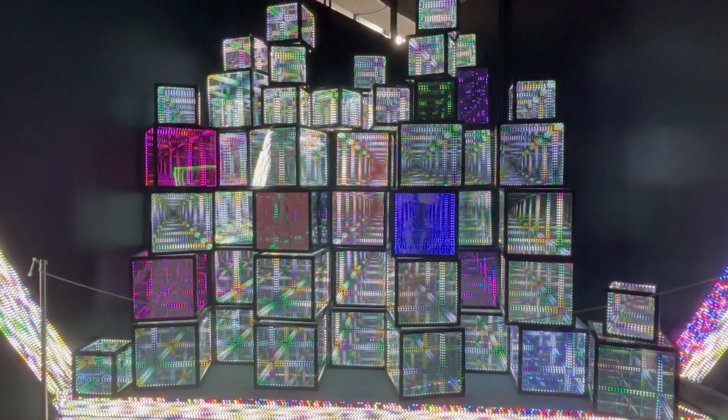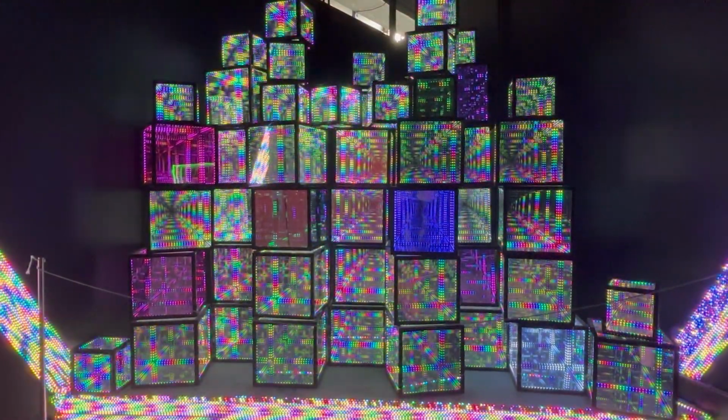In the next room there's 16 buttons. Each button makes a sound. Our group made this song.